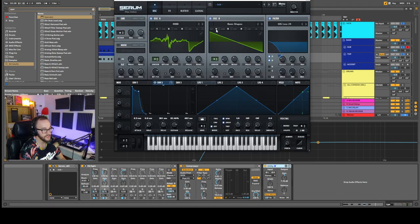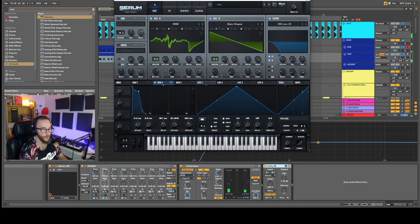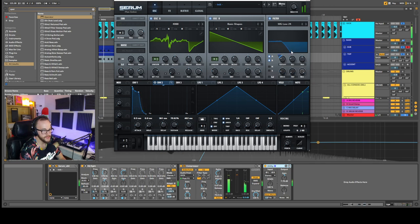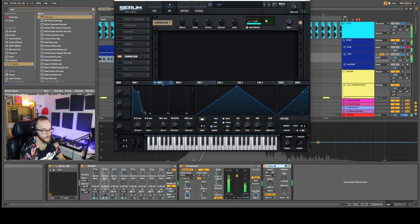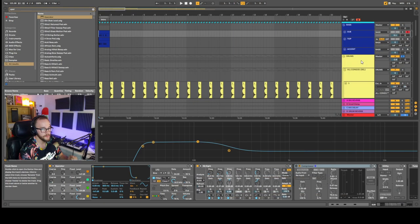I'm actually gonna lower this an octave and see how it sounds. Pretty cool. And I don't want that much of the sustain. I'm going to bring it down just a little bit more and my cutoff just a tiny, tiny bit more. A little bit of resonance. I just reduced the low a little bit in the compressor and brought up the mid a little bit and the high a little bit. Sounds pretty good.